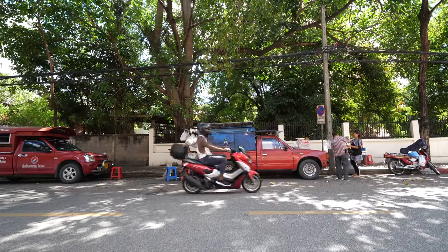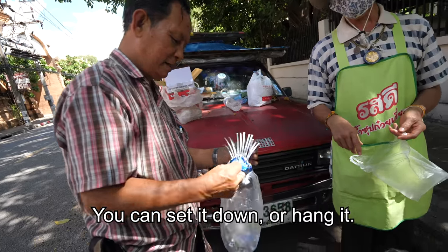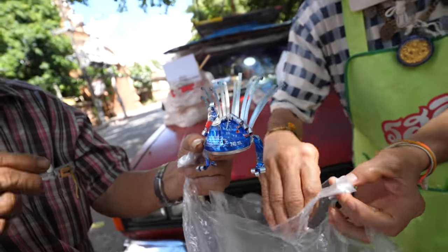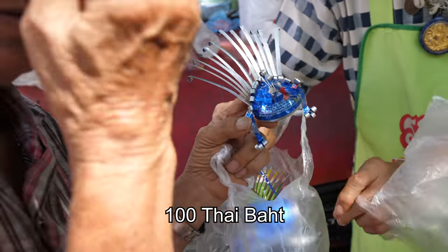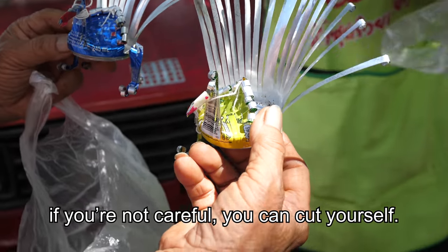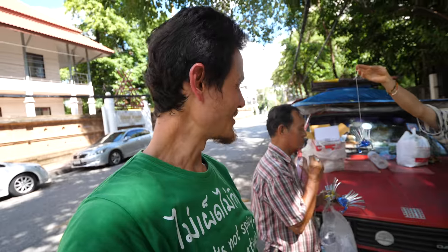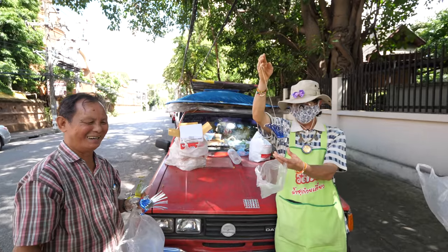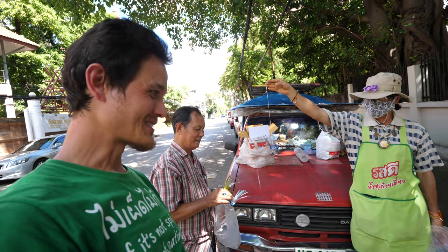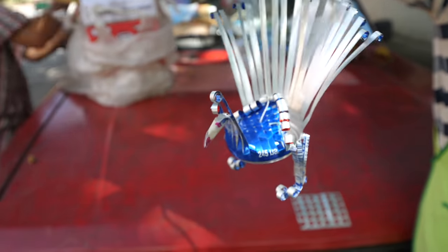Okay, that completes a friendly, delicious, unique, very awesome food truck lunch. Along with operating the original food truck, they also make some little trinkets, some ornaments, some kids' toys, which they sell under the tree as well.